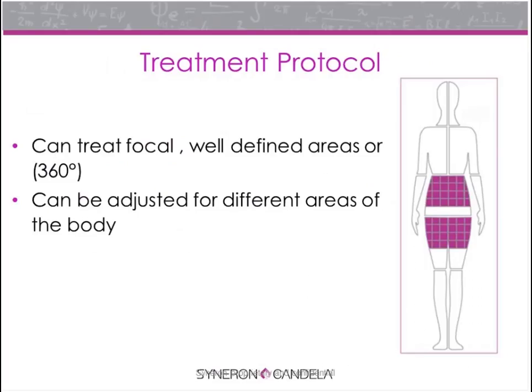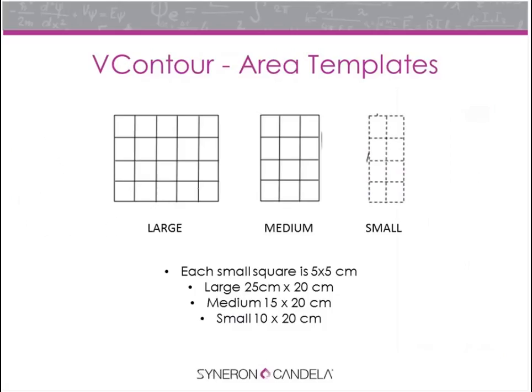So what do you do for circumferential reduction? You can treat focally or you can treat large areas. We call this the 360 torso or the 360 thigh. It can be adjusted to treat different areas of the body, but again, improved for circumferential reduction of the abdomen and the thigh. And there are different templates.